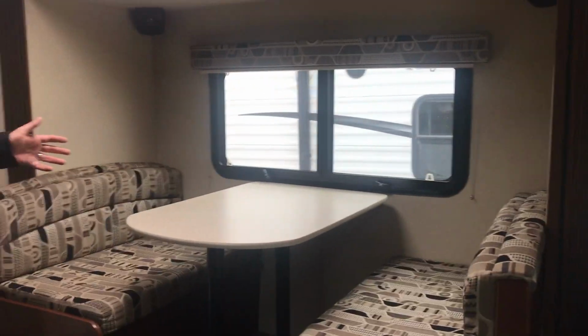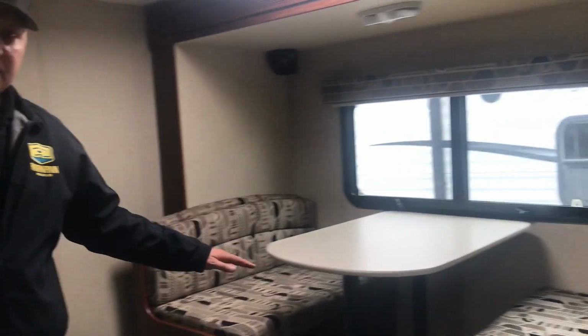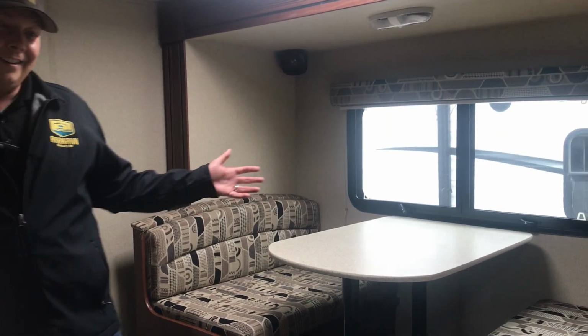This slide is a Dinette Booth. This family can sit around it. It also folds down and becomes another bed. So I don't know, do you have 4 kids? Because you could sleep 4 kids in here.